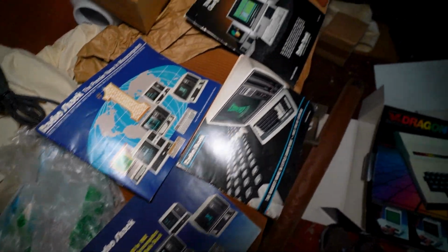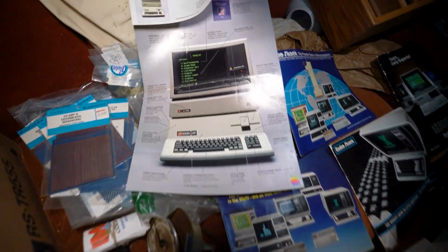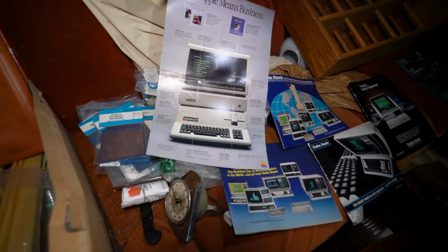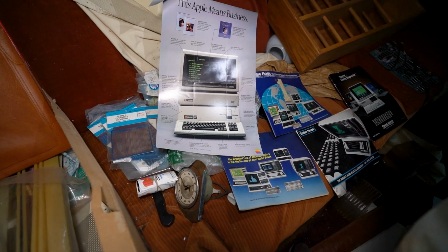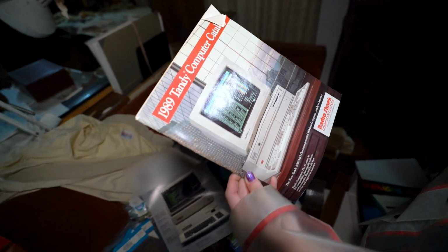Let's pull this apart. Oh my god. We're gonna have to blur out this part because it's a receipt. But it's like the original poster that would have gone with this computer. That's cool. That is nuts. How cool is that? Rip Radio Shack. We need to find a Radio Shack. Yes, we do. It's on our list. One day. Wow, that's an old one.